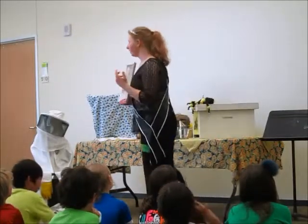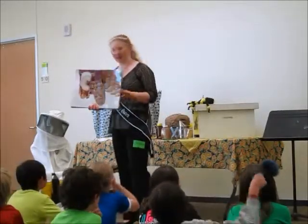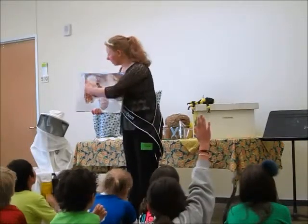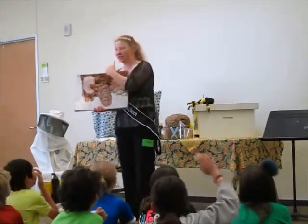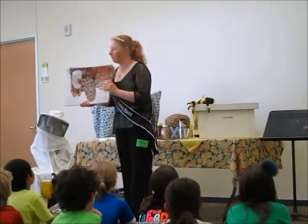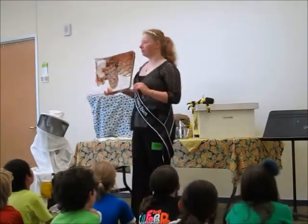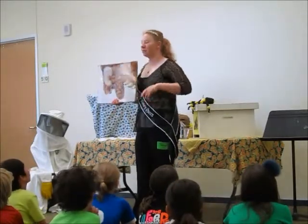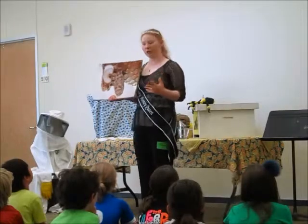Now, all bees are given royal jelly for a portion of their life, about 3 days when they're a baby. But the queen is fed royal jelly for her whole life, this white stuff she's laying in. They literally float these baby bees in food to make sure that they're being fed. Now, she has to be able to eat all of that, and when she does, it makes her abdomen longer and makes her mature fully.